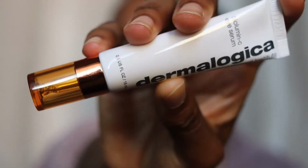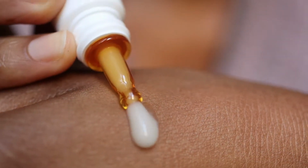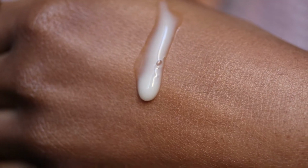Okay, so this is what it looks like. I've just taken it out of the box. It's got this interesting nozzle. Apply under the eye and along the orbital bone morning and evenings. Okay, I'm scared to use this. It's got a funny nib at the end. Interesting. I'm scared, I don't know what to do. I think you can put this straight onto your eye. It's kind of runny. I'm just gonna dab it on with my fingers.